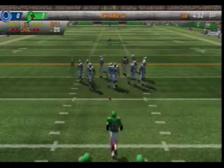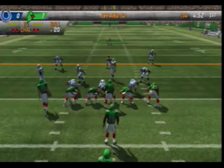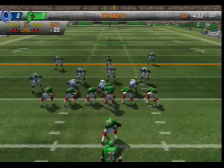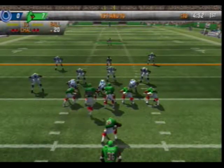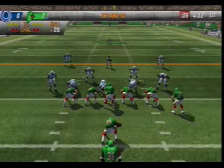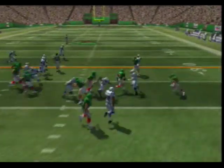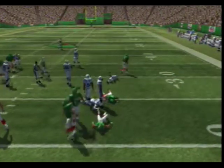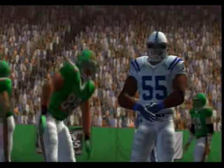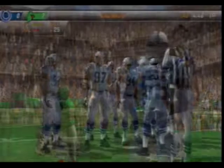First ball on their own 20. Ball on the 20-yard line. Here we go. The backs are lined up in an I. Walsh with a man in motion. Looking upfield. Number 45 is there for the tackle. Running the ball consistently is a first step in creating a balanced attack.